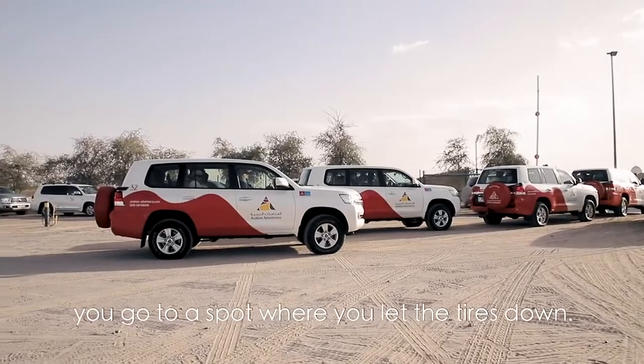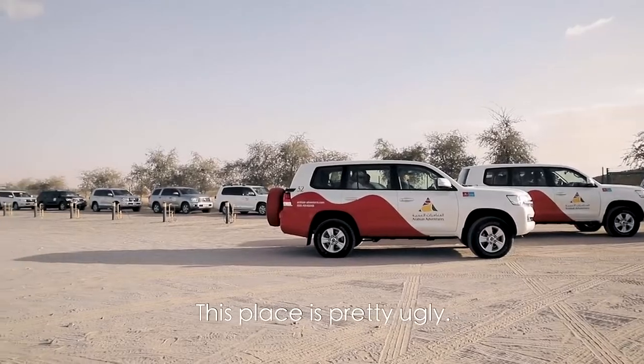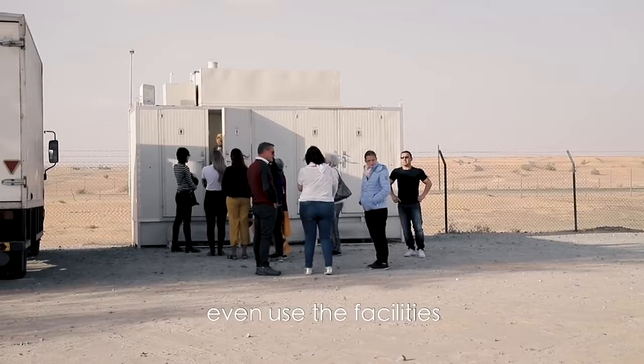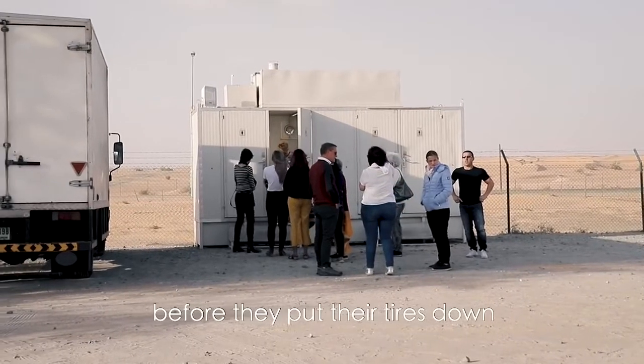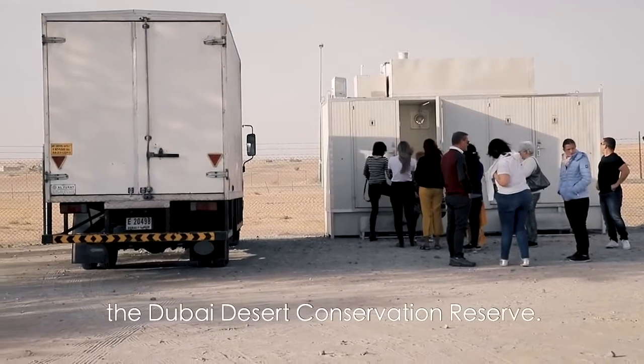Arabian Adventures, you go to a spot where you let the tyres down. This place is pretty ugly. There is a bathroom there, but you have to line up. We didn't really get a chance to even use the facilities. And before they put their tyres down, you go out also into the Dubai Desert Conservation Reserve.